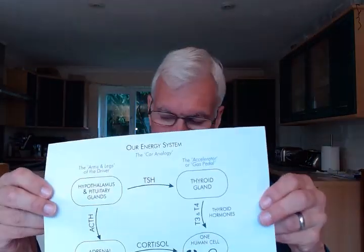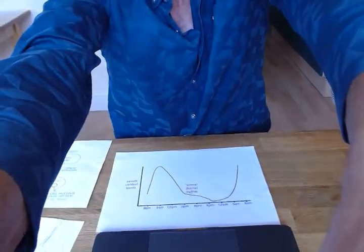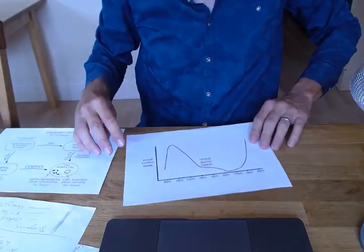Let's go straight to it. I wasn't going to do it in this order, but I'm going to do it in this order. By the way, this diagram is on page 14 of the Thyroid Patient's Manual book. The next ones are on page 54. Let me get them out. Right, here we go. Let's go straight to this, because this is when it gets more clear.